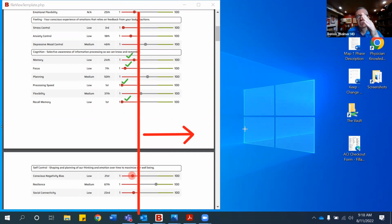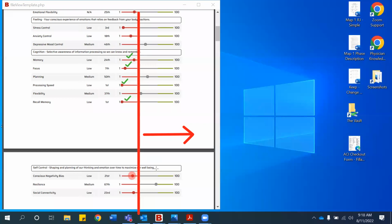Their filter is distorting their experiences to where they may see all the negatives and none of the positives. They may make mountains out of molehills or personalize things that aren't about them, or engage in what we call negative forecasting or catastrophization, expecting the worst possible thing to absolutely happen. And this isn't static, this can move.